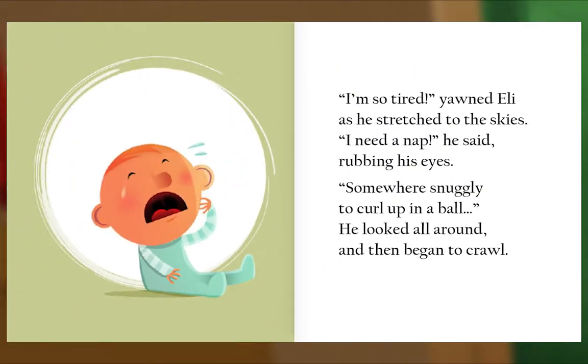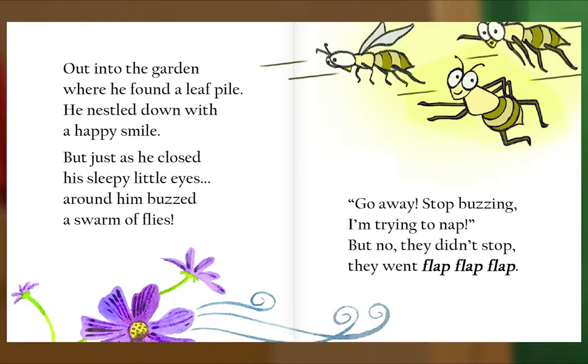I'm so tired, yawned Eli as he stretched to the skies. I need a nap, he said, rubbing his eyes. Somewhere snugly to curl up in a ball. He looked all around and then began to crawl out into the garden where he found a leaf pile. He nestled down with a happy smile. But just as he closed his sleepy little eyes, around him buzzed a swarm of flies. Go away! Stop buzzing! I'm trying to nap! But no, they didn't stop. They went flap, flap, flap.